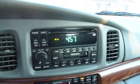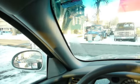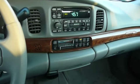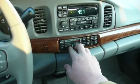A CD player and a cassette deck, and both of those work fine. And the manual climate controls are actually pretty nice. Look, there's the old cold forgotten Buick coming in. Alrighty. This thing has the most unique cooling and heating fan I've ever heard, too. It throttles up smoothly.